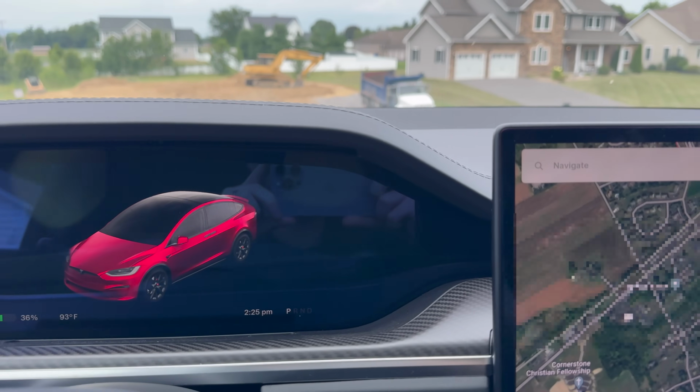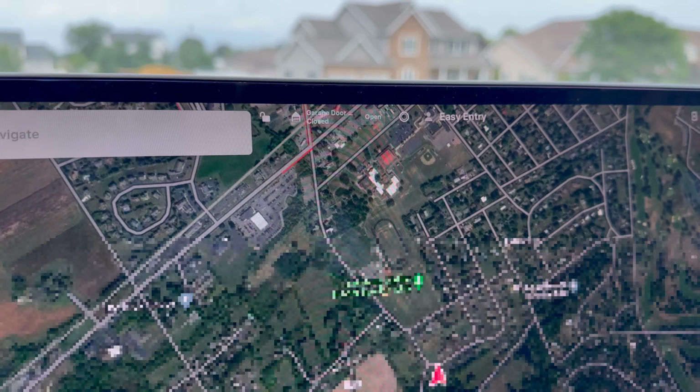A lot of these changes are good, but also some of these changes are not so good. Tesla is removing features in some cases, so let me tell you some good news and bad news all Tesla owners around the world need to know.